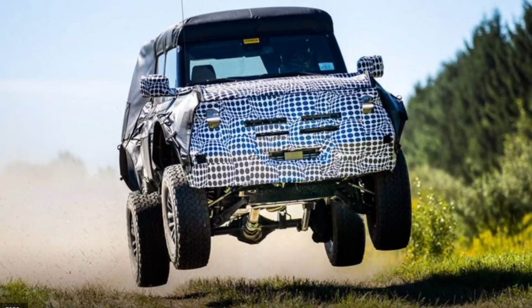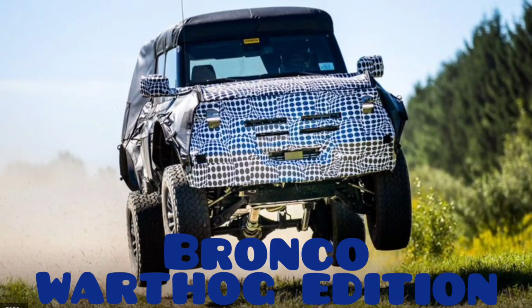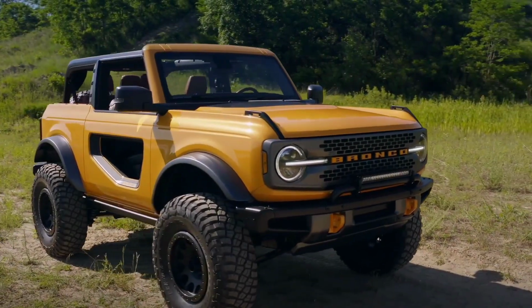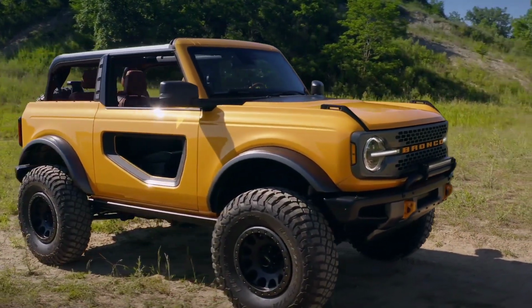Welcome. So today we're going to cover the Ford Bronco Warthog, which will definitely not be available in 2021. Start with the disappointing news. But we're going to cover acceleration, off-road capability, and the semi-certain equipment that we're going to get extra out of the Warthog.